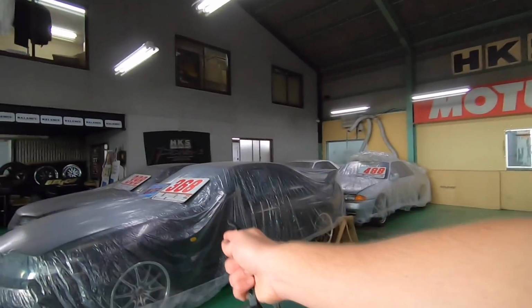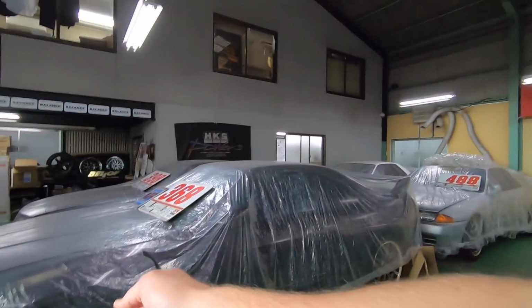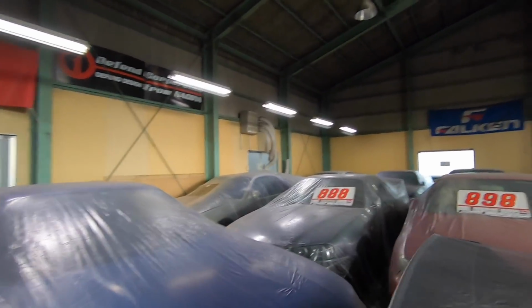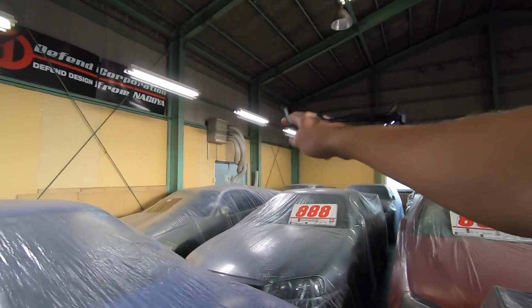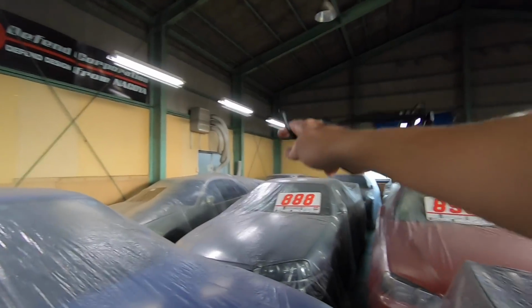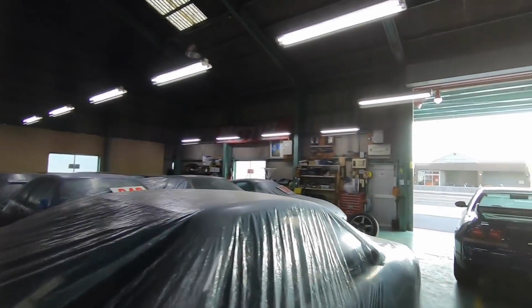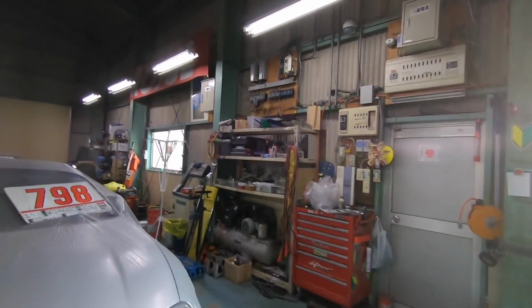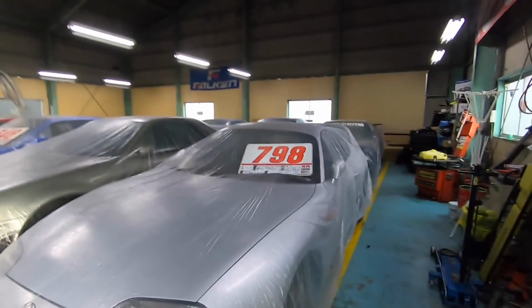The purple, midnight purple 1996 R33 GTR also has been sold, and the V-Spec 2 NER was just sold today to a good friend of Amir from Australia. Other than that, everything pretty much remains the same up here. The super low kilometer Supra still available.